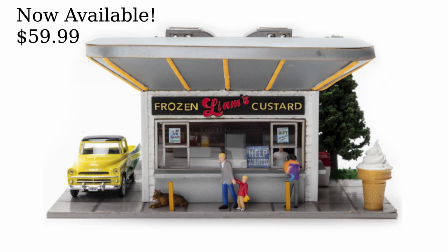Liam's Custard Stand lighting requires power from a 4.5 volt power supply. You can use Menards number 279-4061, 4361, 4060, 4362, or number 4050. You can connect it through a single plug over the tabletop or from beneath the shop with a drop-down pigtail plug. The structure is currently available online for $59.99 before rebates.